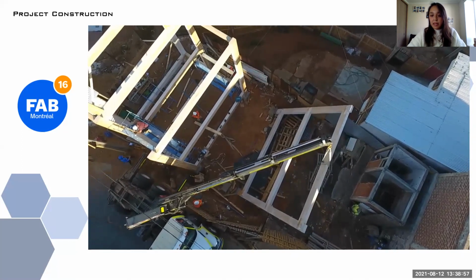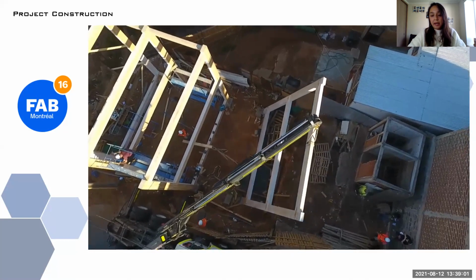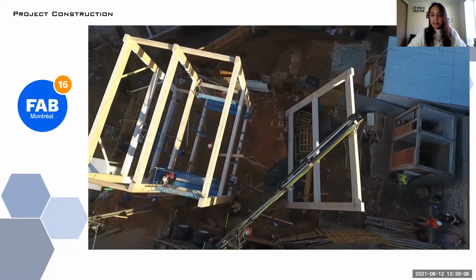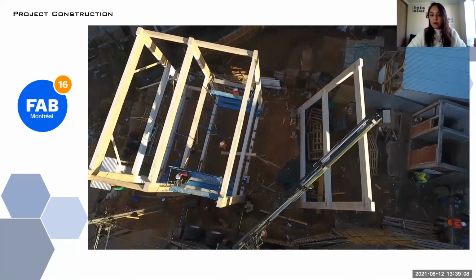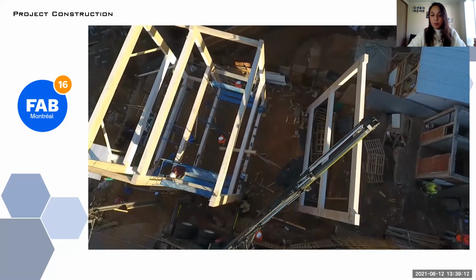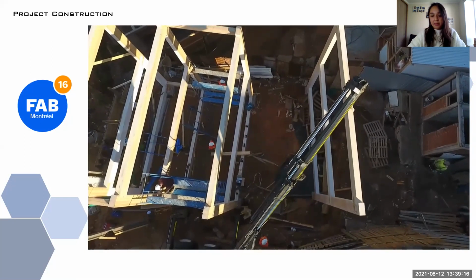To assemble the 4 structural frames, 9 construction workers were required. Each frame weighed 1 ton, making the transfer and movement of each quite complex. This frame included 2 posts and 3 beams of 60.3 meters.